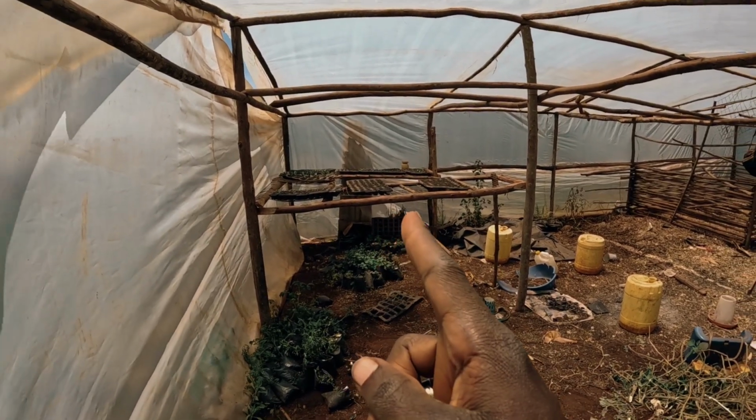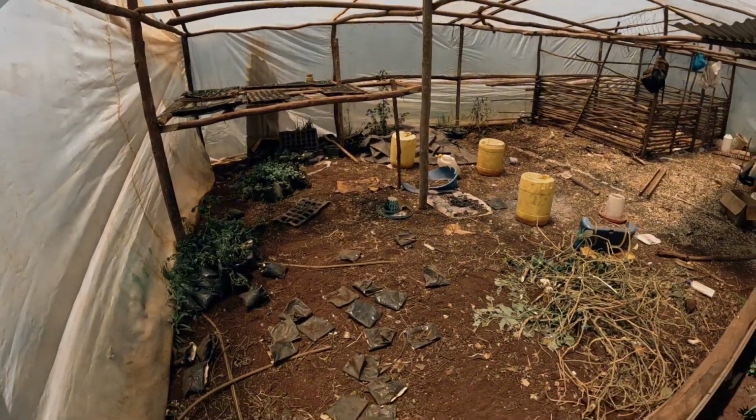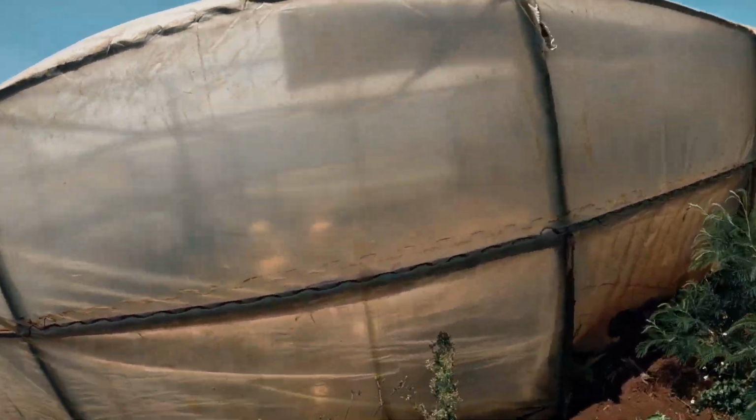Done putting water on those guys. They look okay. I need to open up there. I've opened up this place here and down there so that we have good airflow inside here.